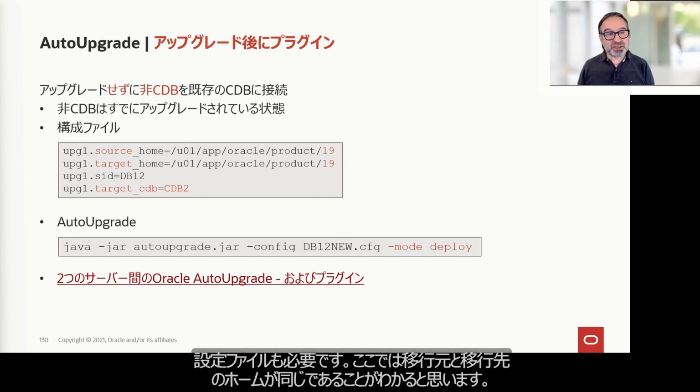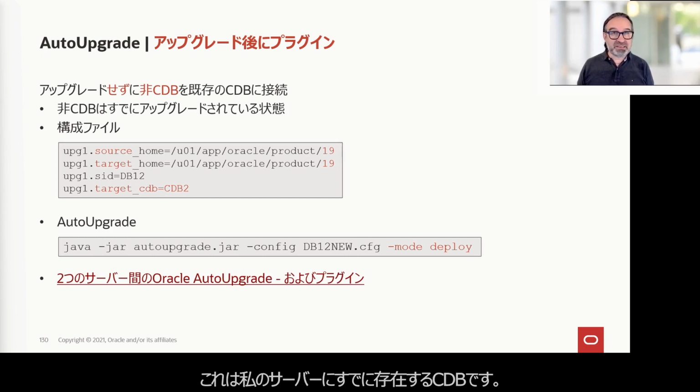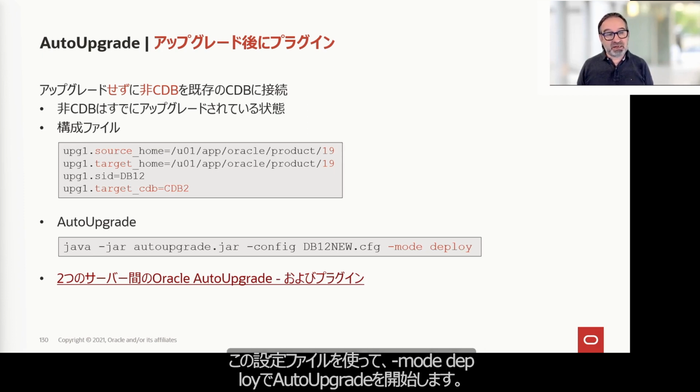You see source and target home are identical here. I specify the SID of my non-CDB. And in addition, I specify the target CDB. This is the CDB which exists on my server already. And into this one, I want my non-CDB to be plugged in. And then I start AutoUpgrade with minus mode deploy on that config file.